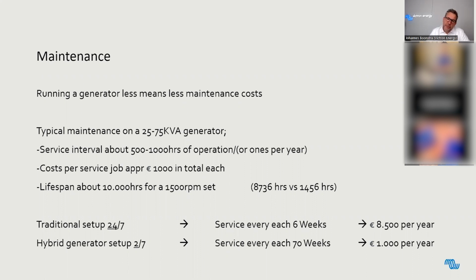If that same application had a hybrid generator setup, you only have to run it for 2 hours per day, so 2 times 7. That means instead of a service job every 6 weeks, it now only takes a service job every 70 weeks. That means a traditional setup takes about 8.5 times more maintenance cost than a hybrid generator setup because of the limited hours of running that the generator is doing.